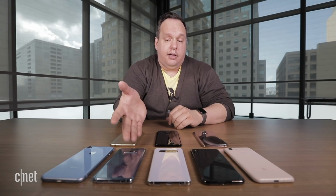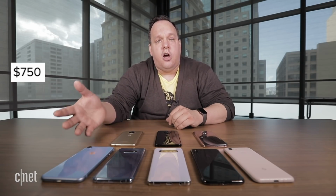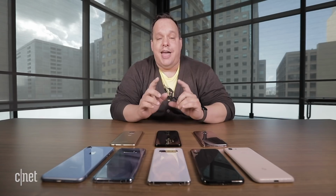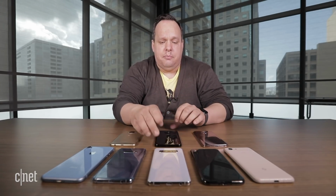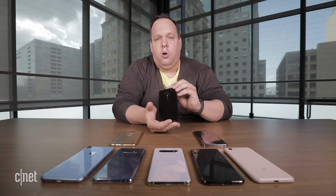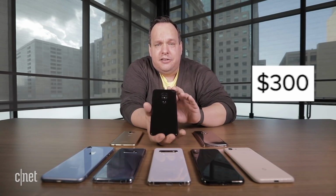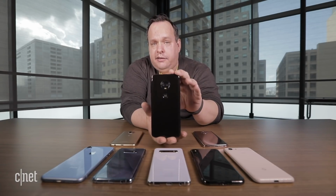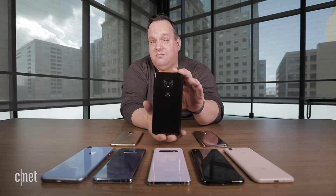Okay, hey, Apple and Samsung do have more value-oriented flagships like the Galaxy S10e and the iPhone XR, but those are still $750. That is why it is undoubtedly impressive that the Moto G7 only costs $300. $300. It offers the best balance of price, design, and features pretty much of any phone you could get today.